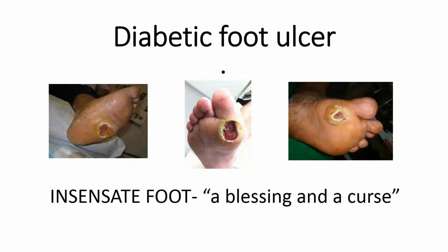The diabetic foot ulcer belongs to the patient with the insensate foot. The insensate foot is known as a blessing and a curse, and is referred to this in the lower extremity amputation prevention program that is available to healthcare professionals in Baton Rouge. The blessing is that if the patient has this ulcer, it doesn't really hurt them, but the curse is because they can't feel, they end up with this ulcer. So you can understand how the insensate foot or the neuropathic foot can be referred to as a blessing and a curse.